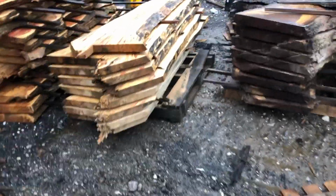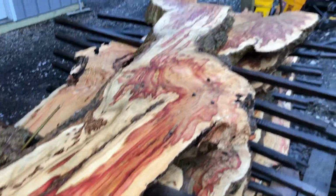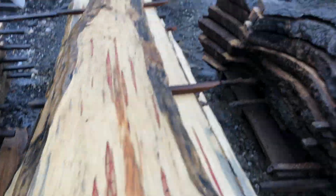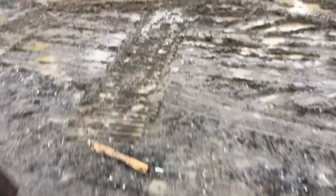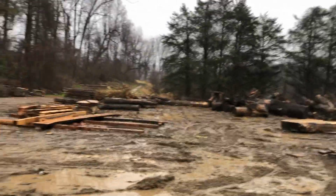This is box elder. Box elder is pretty cool. It's got some really vibrant reds in it. And that's the whole yard.